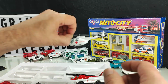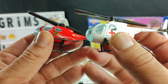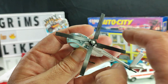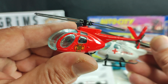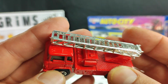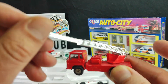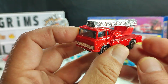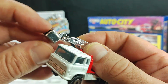Let's see. Got some choppers. Looks like both of these are the same. Fire and rescue. Otherwise the same model. Not seeing any markings on it. Not bad. We got a fire truck with an extending ladder. Little moving extended ladder. Not a bad little toy. I wouldn't be too upset having a set like this. As a child, you wouldn't know the difference from this and a higher quality set.